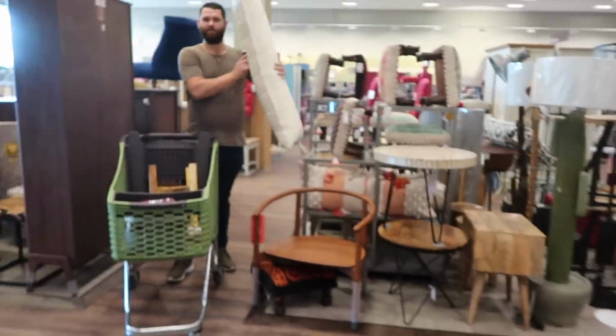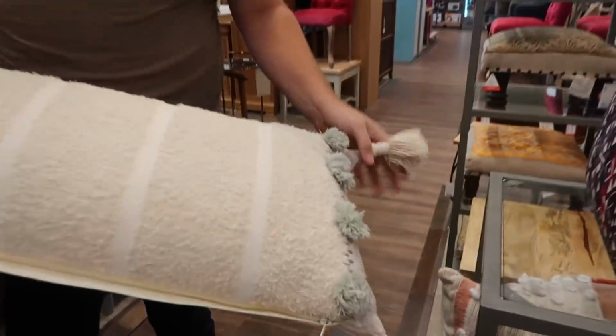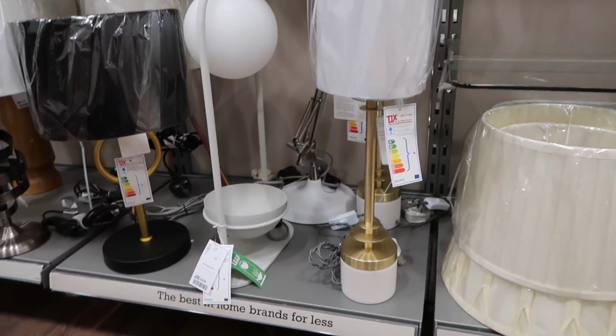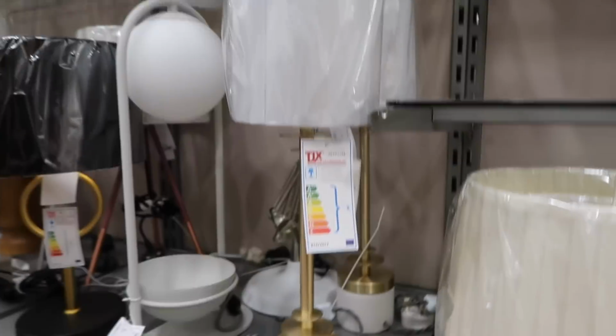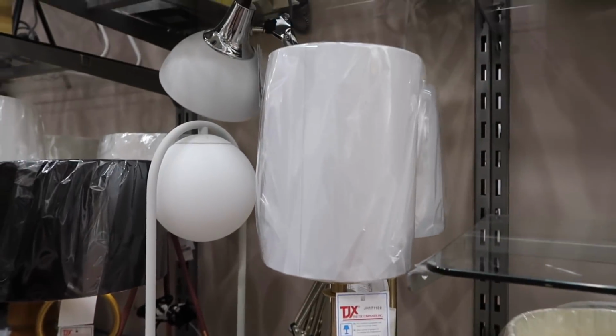That is really nice, isn't it? That's really beautiful. Look at that. I don't really know where it could go in his room. Everyone knows how much I love my lamps. I remember Lampgate, where you guys all helped me track down a matching marble lamp. These are a little bit similar actually, and they're really beautiful.